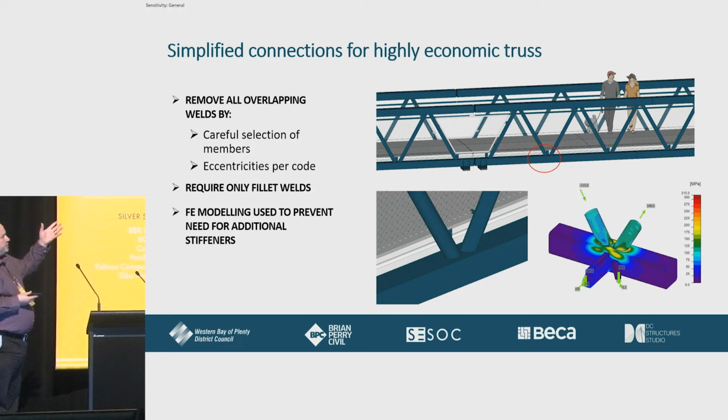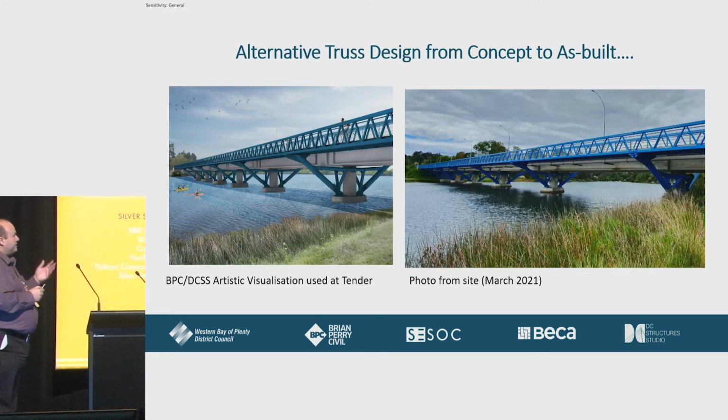In this case, you're dealing with a lot of nodes, so it actually makes sense to invest more time in trying to model a node, whereas with the substructure nodes, you're dealing with only a very few very highly loaded nodes. There we took a more robust, perhaps some say more conservative approach, by just specifying stiffness to an extensive degree. And this was basically the result between the tender design and the constructed works. So you'll find it's nicely matching up.